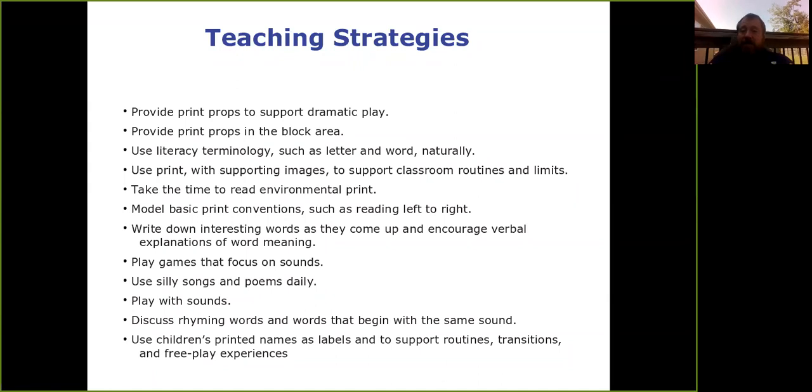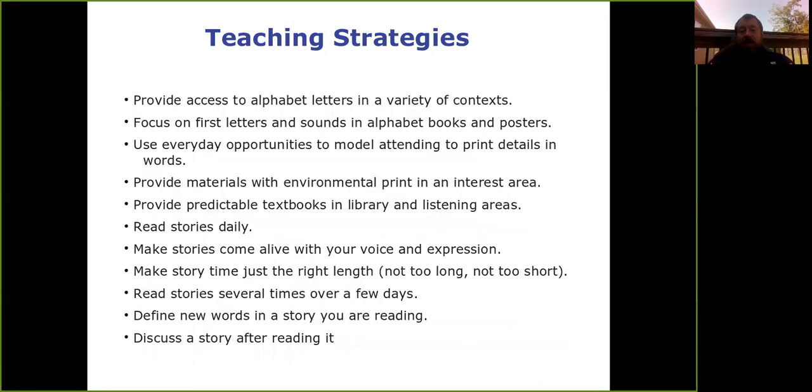Children's printed names are important to use for labels, so they're recognizing their names. It's typical, not always, but it's typical that the first letters that children recognize and then write are the first letter in their first name, and then the first letter in their last name, then the second letter in their first name. So recognize there's that typical kind of trend there, but give them opportunities to see and write their names and use them as labels. For example, putting it on their art project.